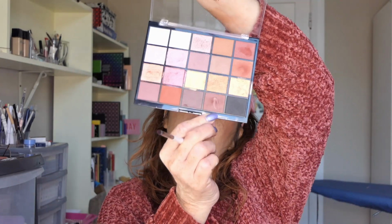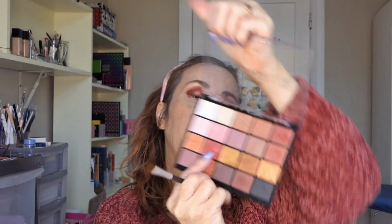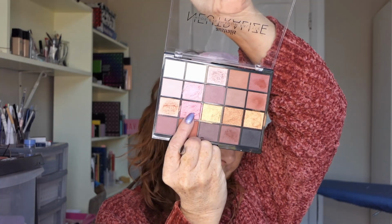And then I think I'm going to go in with Praline, which is this one here. Then I'm going to go in with Fudge. And then I think I'm going to go in with this one here, which is called Cherry Ripe, which is one of these beautiful shimmers.